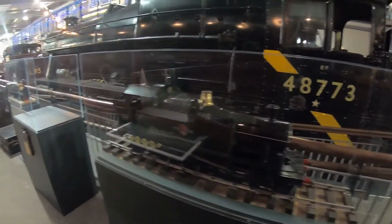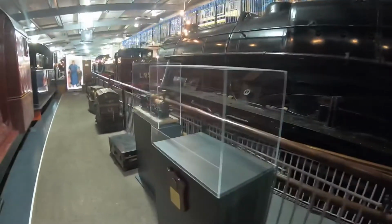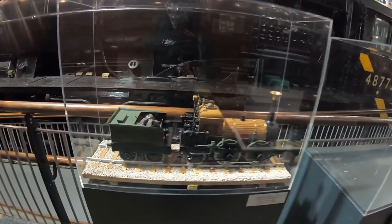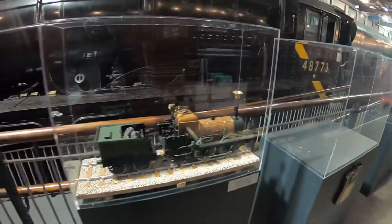Some fantastic little models, I say little models, fairly big models of some locomotives here. This one here, Lion, which you'll recognise if you've ever watched the Titfield Thunderbolt, fantastic old 50s film all about railways.